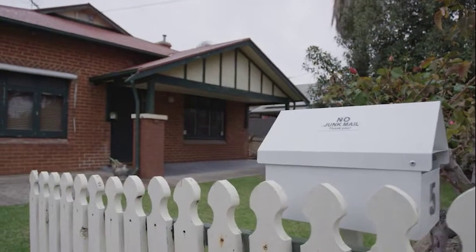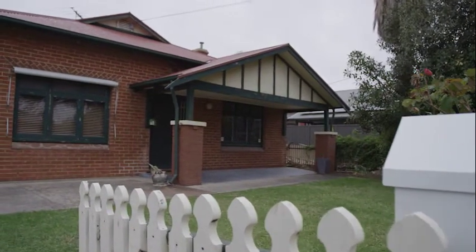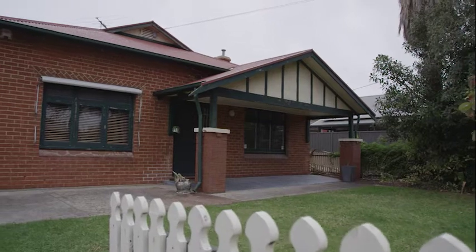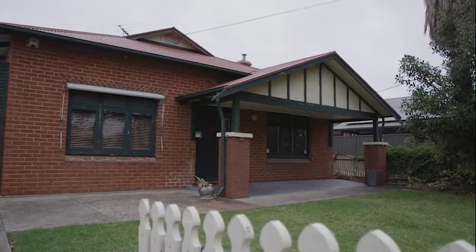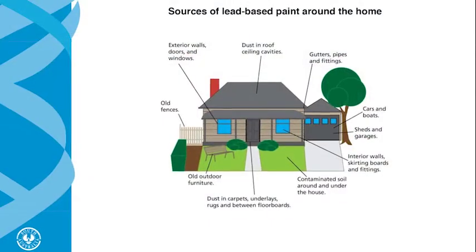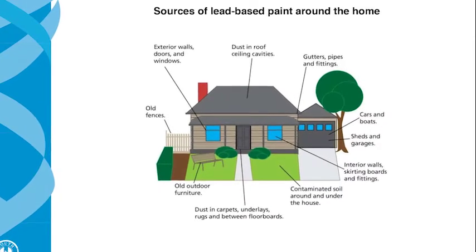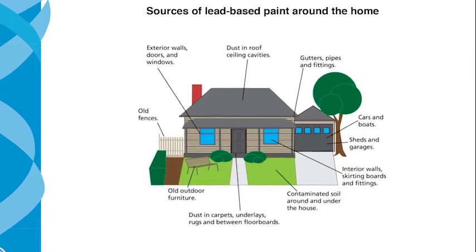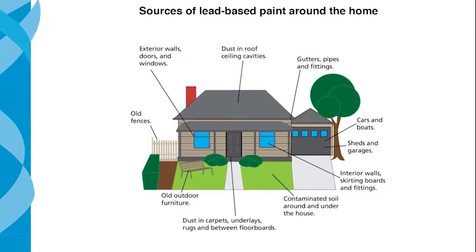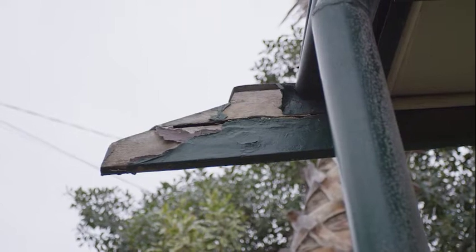It's reasonable to assume that houses built prior to the mid-1970s contain lead paint, and even houses built after this time can still be at risk if old house paint or industrial or marine paint was used. Lead paint may have been used on any interior or exterior surfaces in the home, particularly on window frames, doors, skirting boards, metal surfaces and fascia boards. It's also been used on cars, boats and old furniture, including baby cots.